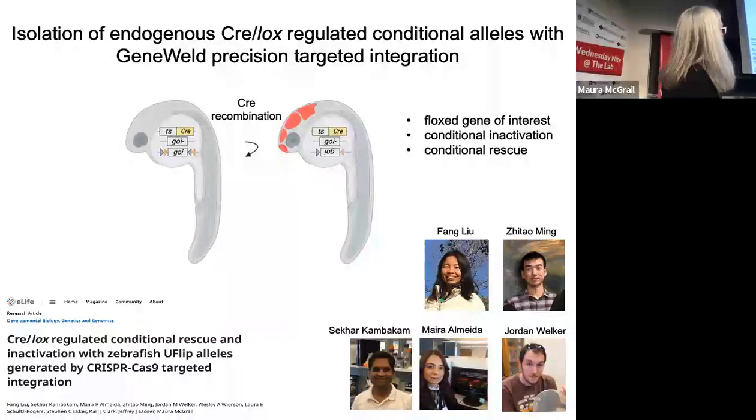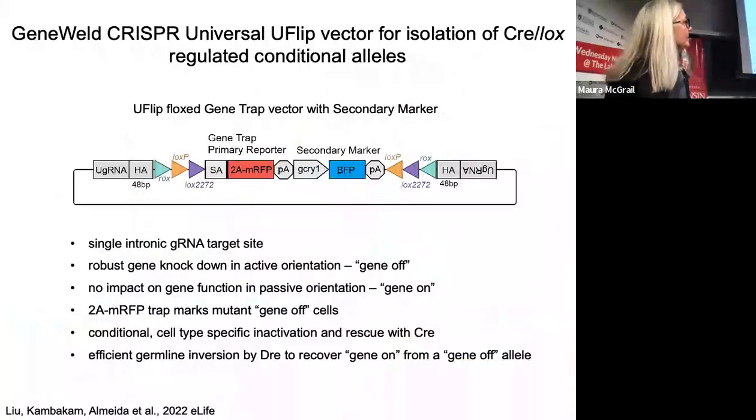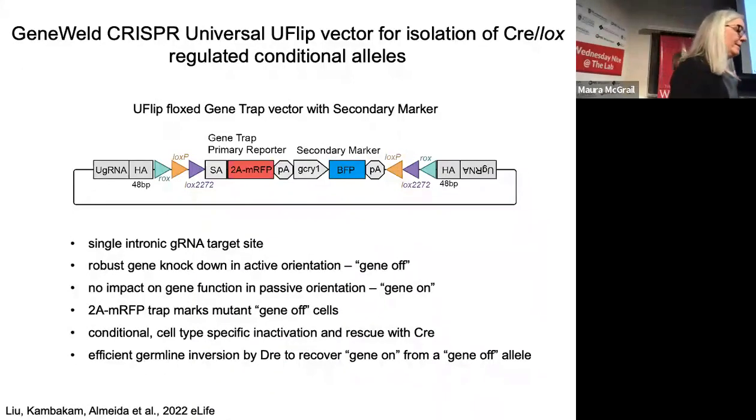So our goal was to generate flox alleles that would allow for conditional inactivation in specific cell types, and they needed to provide a marker of fluorescence so we could mark mutant cells, and we needed to be able to demonstrate that these genes could undergo conditional rescue in the presence of CRE. In order to build these alleles, what we did was to use a variation on our GeneWeld approach. And so this construct that we called UFlip has a number of elements in it, and I'll describe them.